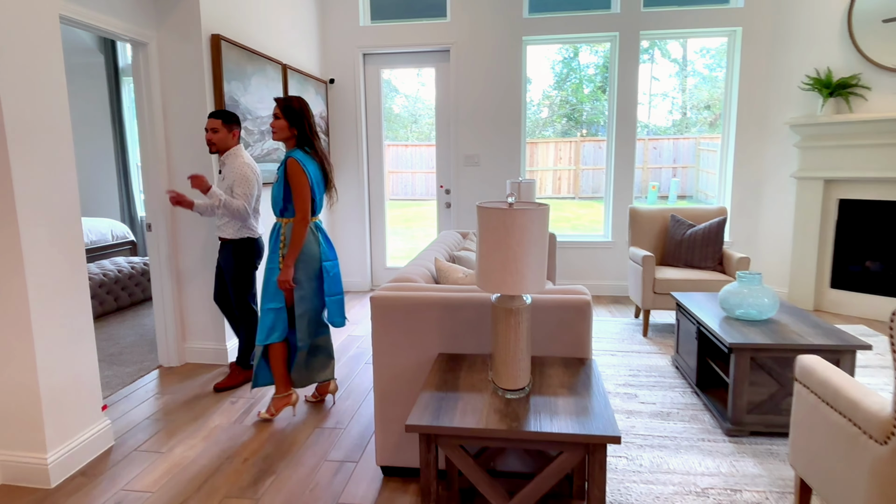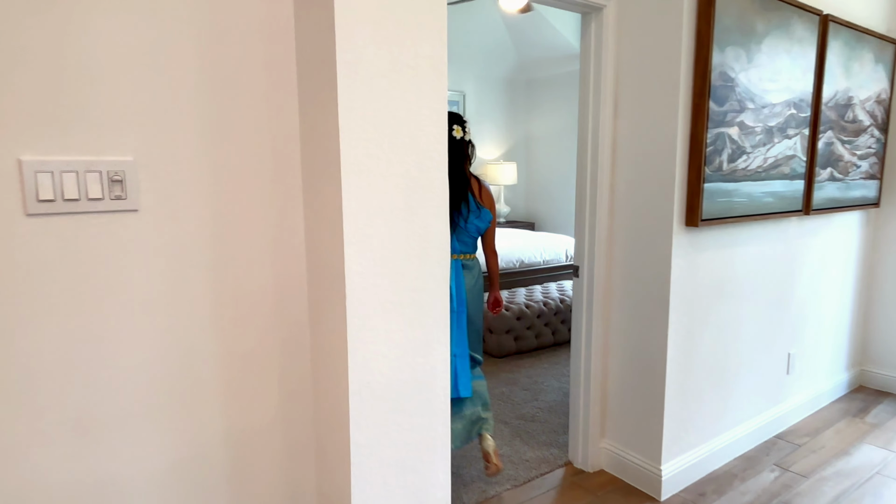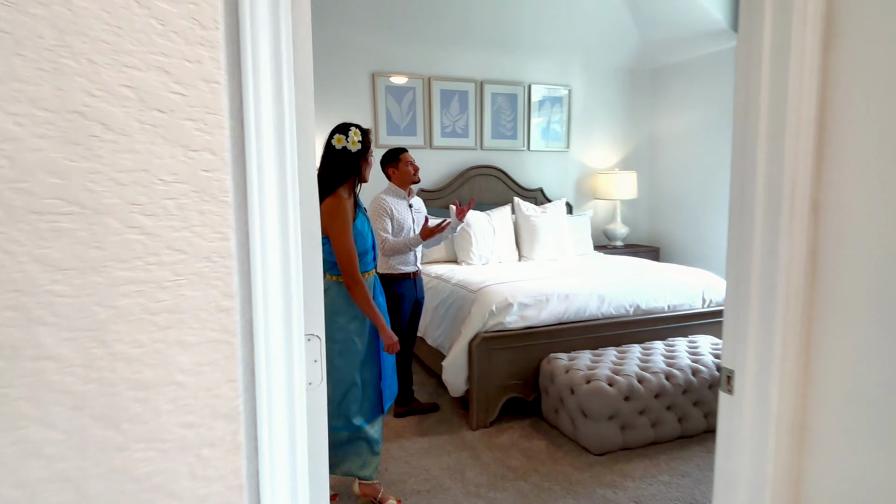And over here on the first floor, you're gonna have 2 bedrooms. This one here is gonna be the primary. Large. And it's very large. It's also gonna have the high ceilings and a very nice structural design.